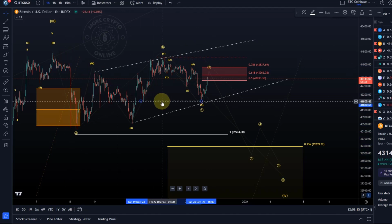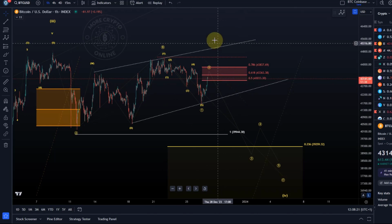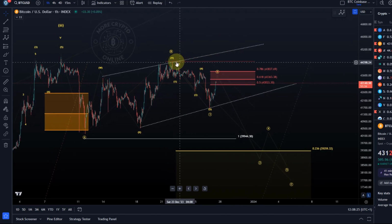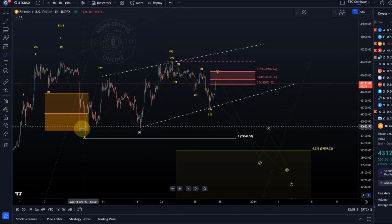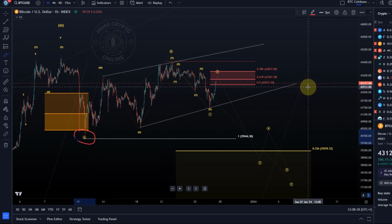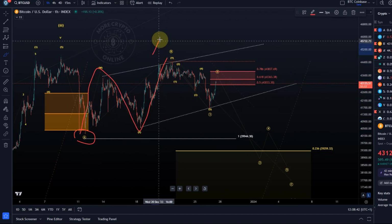What else is important? It is possible that the entire B wave itself unfolds as a triangle. That's also possible, but then, ideally, we don't break above this 22nd of December high. How could that work out with a triangle? Well, it's quite simple. This here would still be the A wave, the low that was formed on the 11th of December. Then a triangle is an ABCDE structure. This here would have to be the A wave.